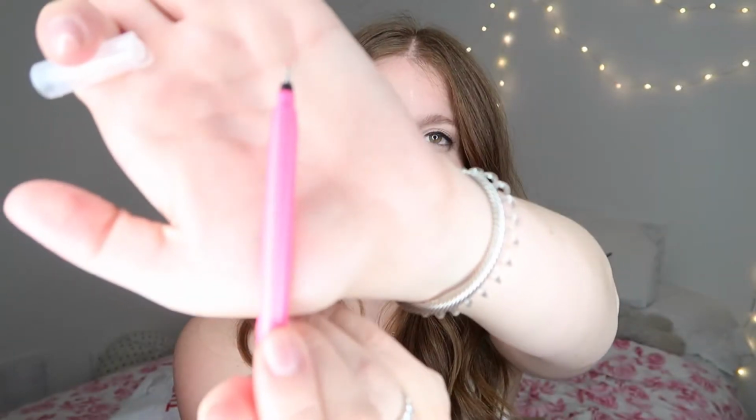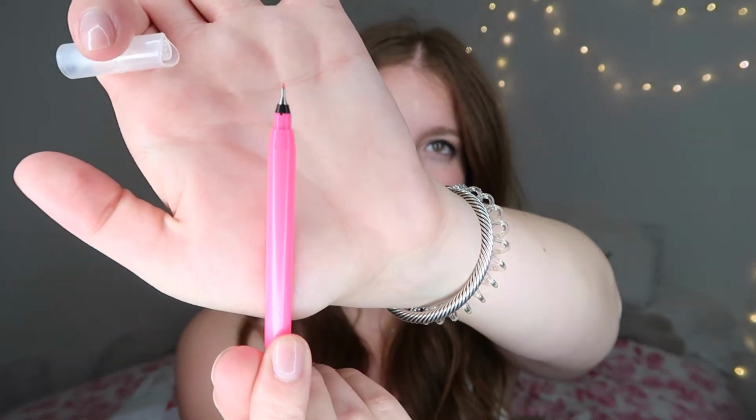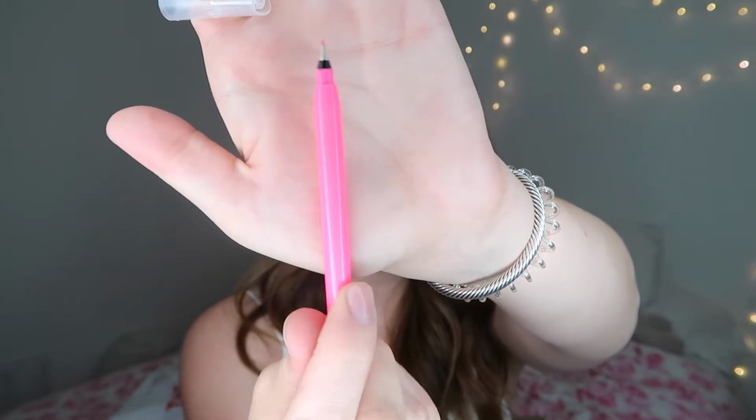I'm just going to share what they look like. The end of this is really nice and thin, as you can see. I think it's a 0.4. These are so nice.